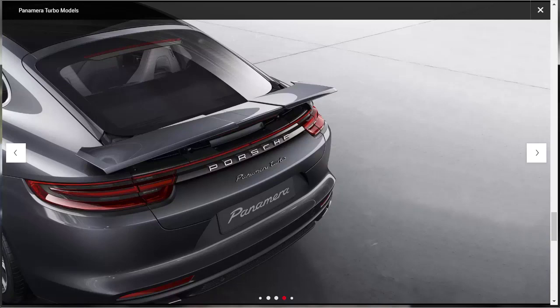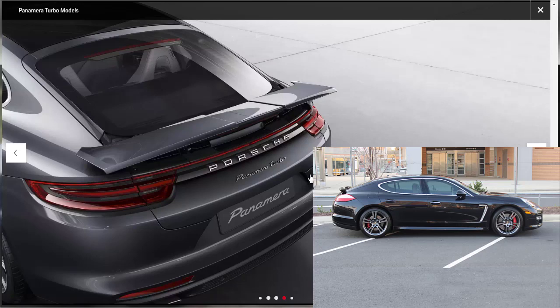The extending rear spoiler integrated into the body reduces lift at the rear axle at high speeds. I've really always loved the 2010 to 2012 Porsche Panameras, all of them.